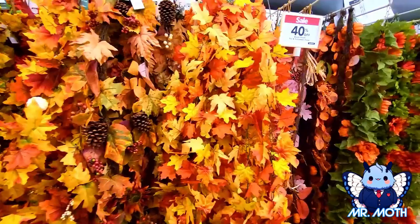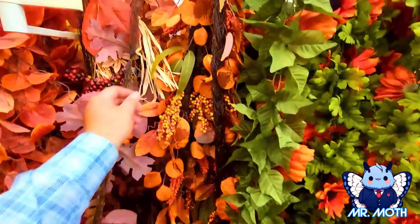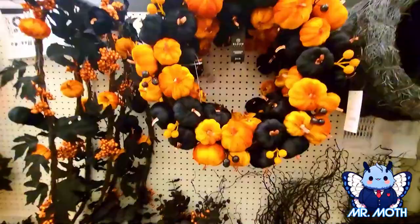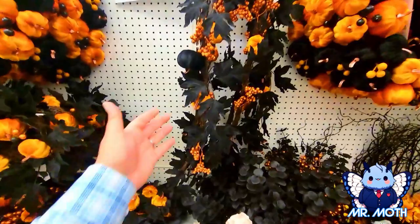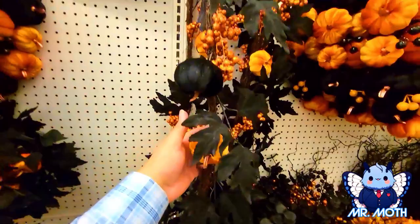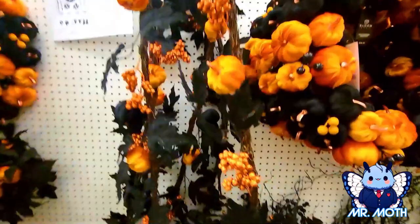This one's really cool. It's a different type on here, but got some pumpkins on here. A thicker vine. This one looks like $29.99. It has like a nice fabric felt design on it. $59.99. Very pretty. This is really cool. A gold with the pumpkins, black pumpkins. This is really cool. I don't know if this has a price on it though. Oh, at the top. And this says $29.99 on these. Really cool.